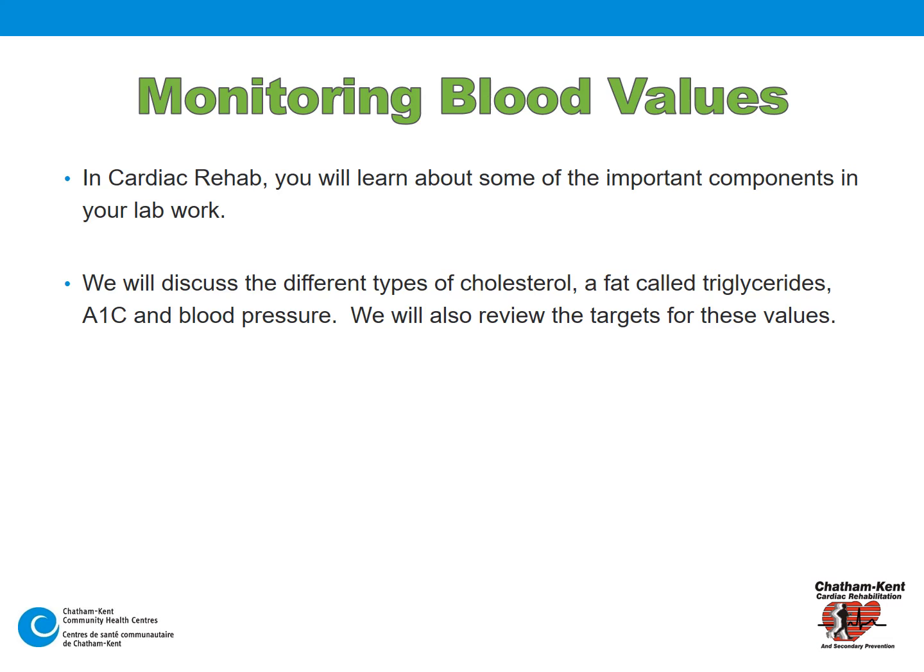In cardiac rehab, you will learn about some of the important components in your lab work. We will discuss the different types of cholesterol, a fat called triglycerides, hemoglobin A1C, and blood pressure. We will also review the targets for these values.